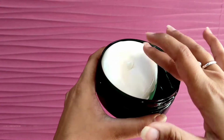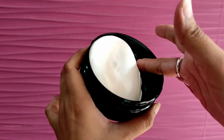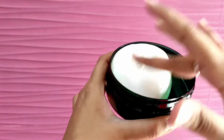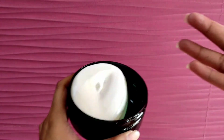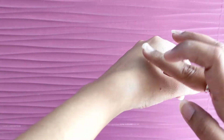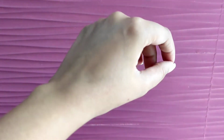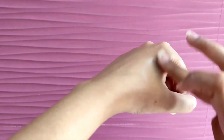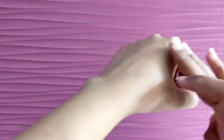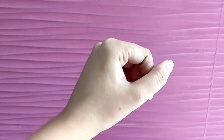The texture is thicker and does not move easily. It tends to sink into the skin very quickly. It leaves skin feeling softer, smoother and nourished with 96-hour moisture, as it claims. It is non-sticky, non-greasy. It has an improved smell.